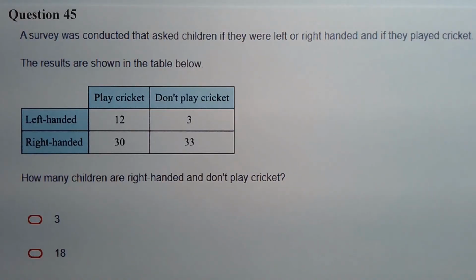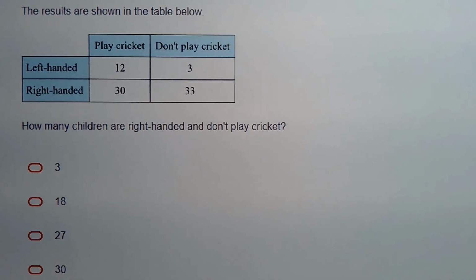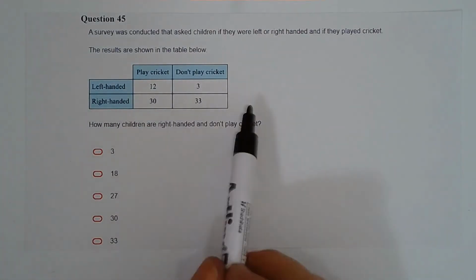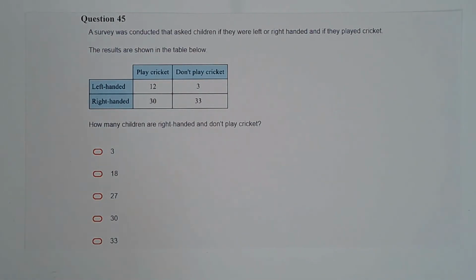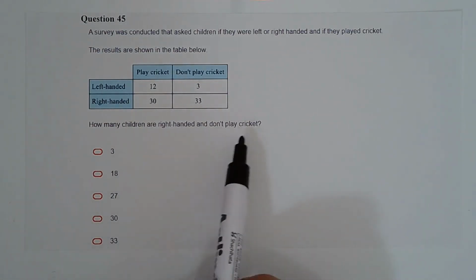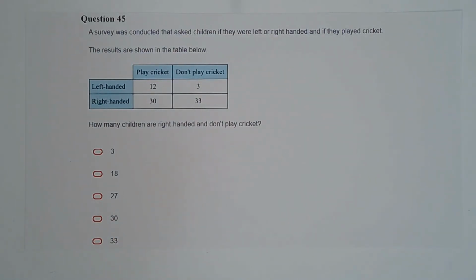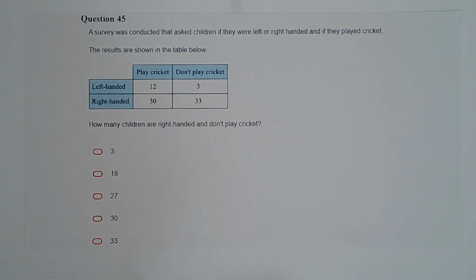Question 45. A survey was conducted that asked children if they were left or right-handed and if they played cricket. The results are shown in the table below. How many children are right-handed and don't play cricket? The bottom row in the table gives us the number of right-handed children who either play or don't play cricket. But the question is also asking for the number of right-handed children who don't play cricket. So the bottom row gives us the number of right-handed children, but the second column gives us the number of children who don't play cricket. So the number of children who are both right-handed and don't play cricket is 33. So the answer is the fifth option.